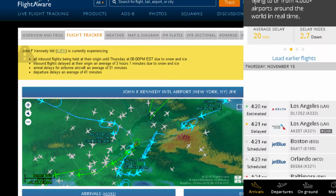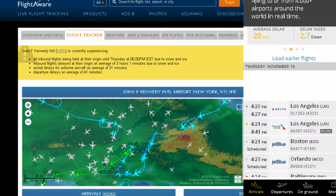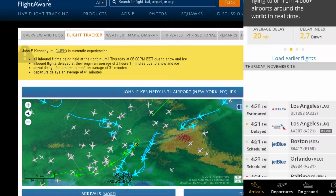Ground, American 2242. The Cathay is waiting for us. Let me double check. Cathay 31 Heavy, Kennedy ground. Some of the departures just want to know how much longer, so they know when to start up their engines. About 5 to 7 minutes. Kennedy ground, trying to clear 4 left now. All right, thank you.